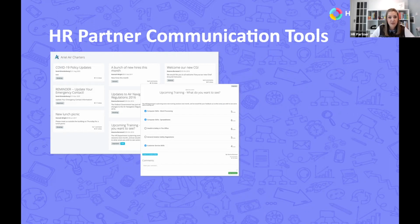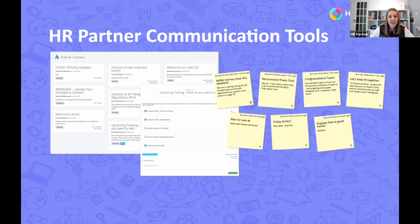There's also a pin board tool which acts just like your office notice board. Employees can publish pins about anything at all, whether they have something to sell, they want a lunch date, or if they're in urgent need of an Excel guru who knows their VLOOKUPs from the pivot table.